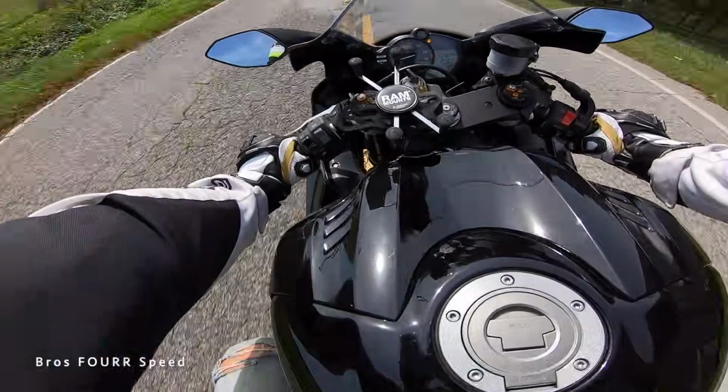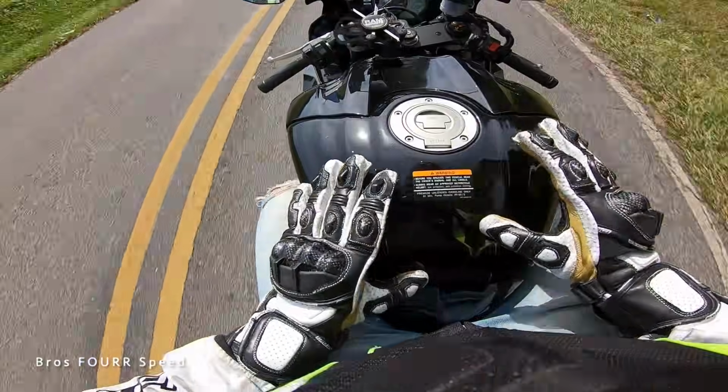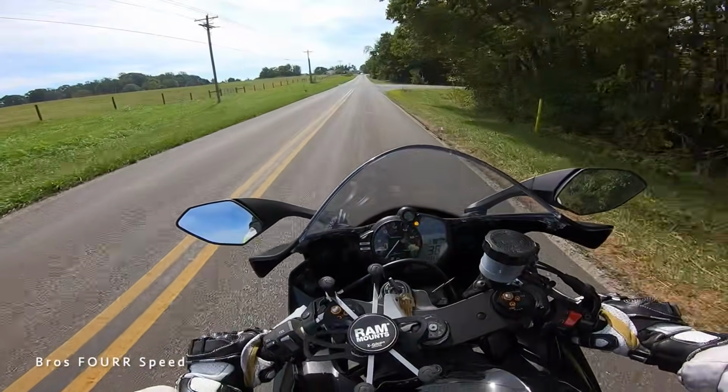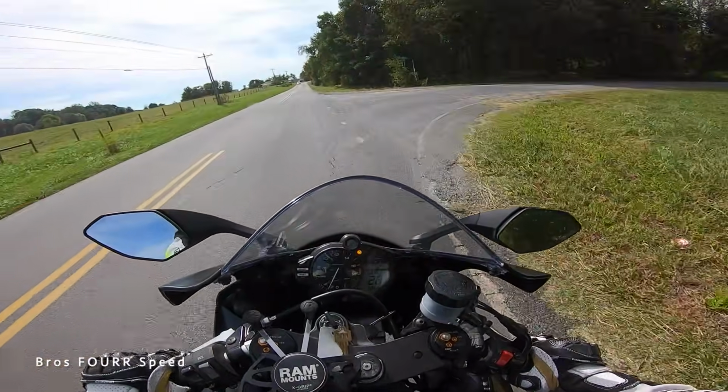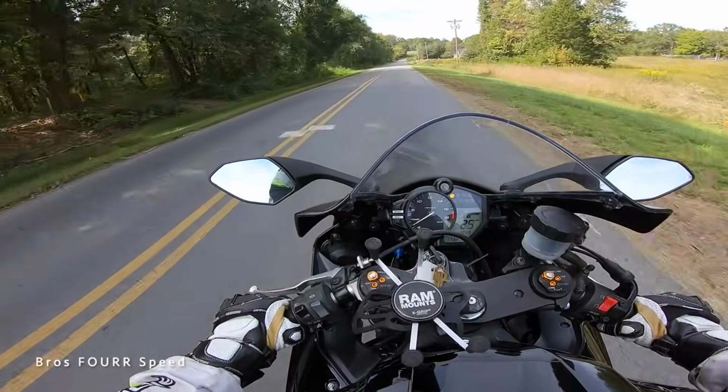And as far as comfort goes, the seat is a little bit more narrow on the gas tank where my legs are straddling. It feels nice and comfortable. These are not the most comfortable bikes out there. I felt ABS kicked on right there, but I find them decently comfortable.